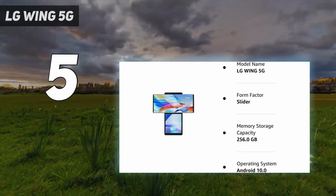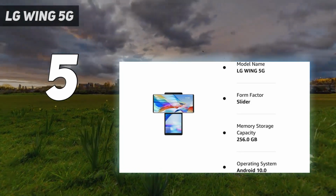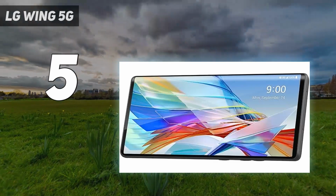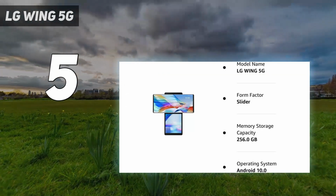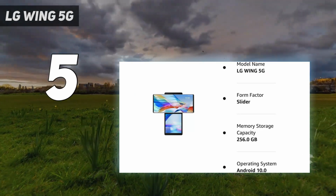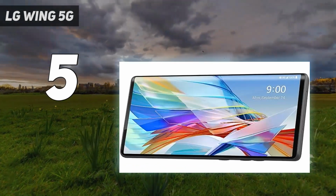It doesn't quite succeed as its accompanying multi-screen software is pretty basic, but the potential is certainly there. Elsewhere, it has decent hardware under the hood so it can cope with what you throw at it. Just a shame there's no telephoto camera and the phone doesn't quite live up to its ambitious beginnings.